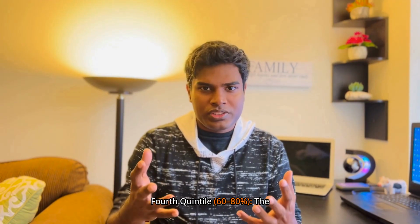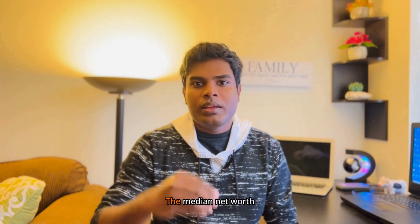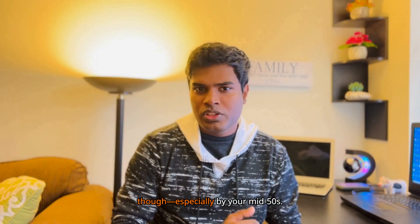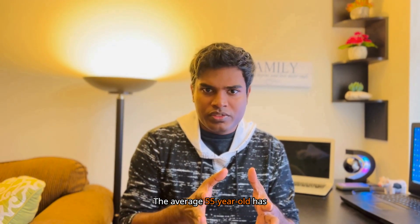Fourth quintile, 60-80%, the upper middle class. Now we're getting into the upper middle class. The median net worth here is around $291,800, and household income typically ranges from $100,000 to $150,000 per year. You don't need to earn 6 figures to be in this group though, especially by your mid-50s. The average 55-year-old has a net worth of about $239,900.